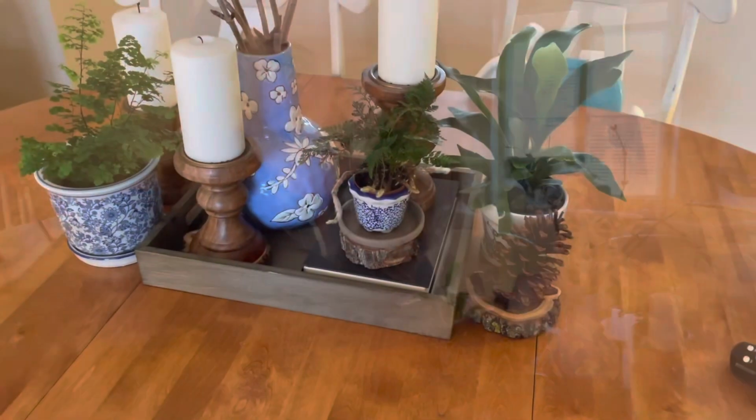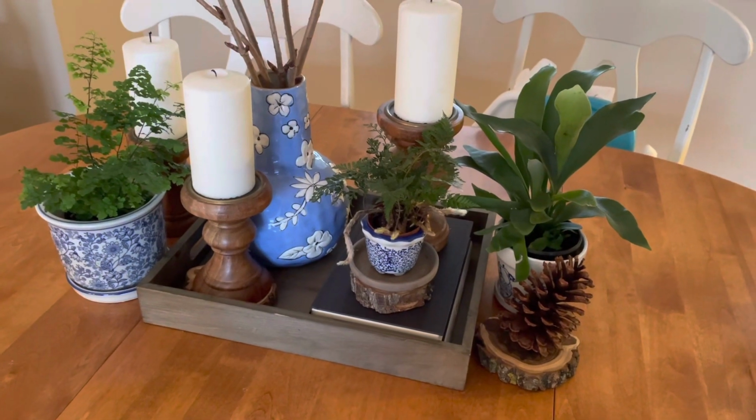All right, it's the next day, but I just got the houseplants placed in the centerpiece, and I just thought I'd show you really quickly what that centerpiece is looking like, and then we can head out in the garden and just take a look at what's going on out there. But I'm absolutely loving the way this is looking. This has just been so fun.